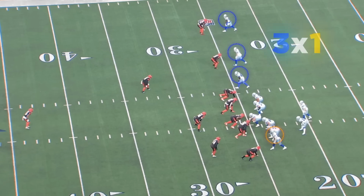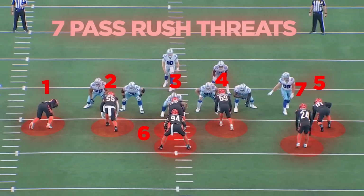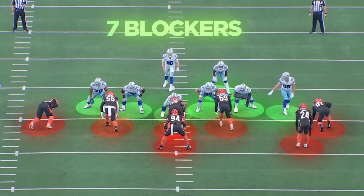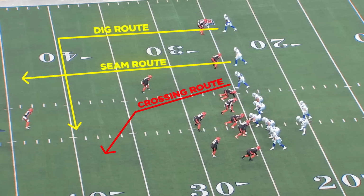Dallas is in a condensed 3-by-1 look here with an isolated tight end backside, really close to the offensive line in what some coaches call a nasty split, while running back Tony Pollard has walked himself up into a pass protection posture, which most coaches call the sniffer position. The Bengals are threatening 5 and potentially up to 7 pass rush threats here, so the Cowboys are keeping as many blockers in to protect as they can so that they can buy time for this dagger cross combination to come open deep down the field.